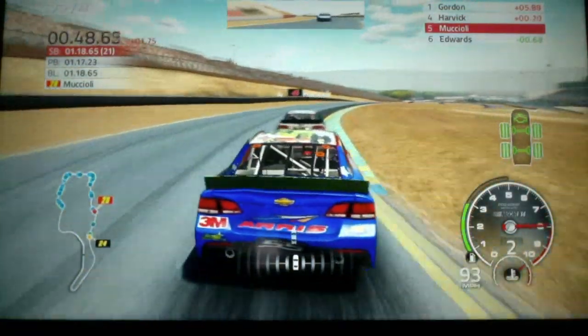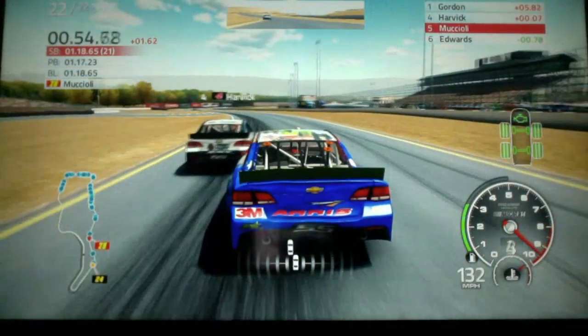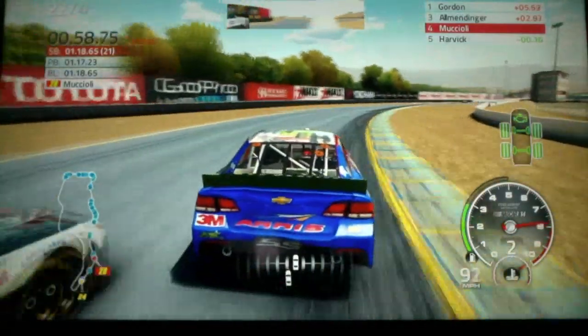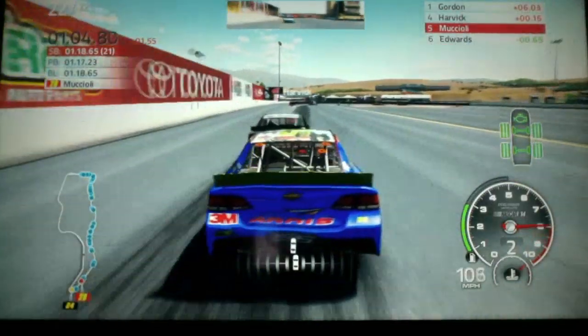Now I'm just trying to get by Harvick, find a way around him, at least. I think I can get by him here and set up my pass properly. Side by side? Ow! Okay. Damn. Alright, well, we'll get into the hairpin here.